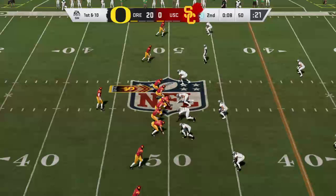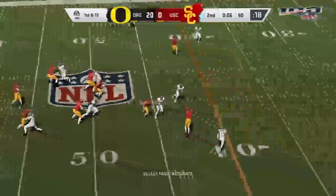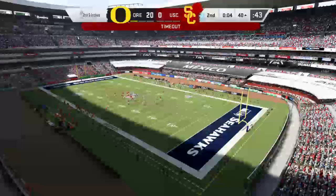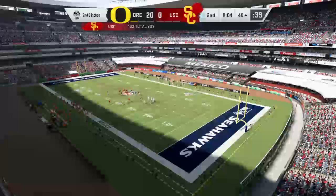Here's another 1st and 10. Watch twist. Watch twist. From the midfield stripe, they'll look to throw. Firing quickly here, and that's complete. And with just 4 seconds left in this first half, a timeout call.